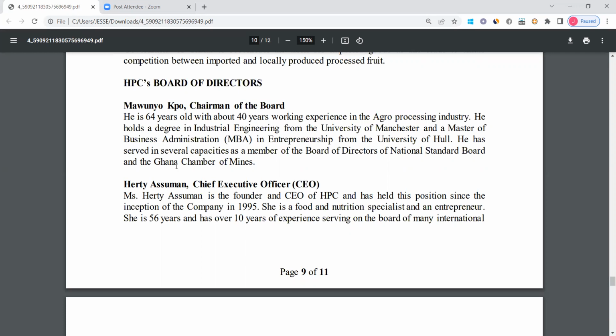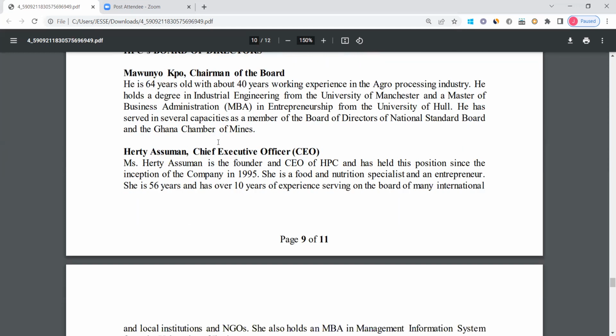Mawunyo is 64 years old with about 40 years working experience in the agro-processing industry. So this is a very, very experienced person in the industry. He holds a degree in industrial engineering from the University of Manchester and an MBA in entrepreneurship from the University of Hull. He has served in several capacities. So Mawunyo certainly is a very experienced person, and he seems to have what it takes to be chairman of the board. Now let's move on to Hetty Suman.